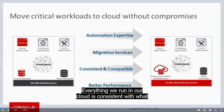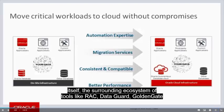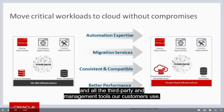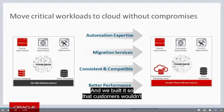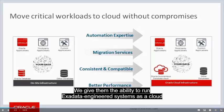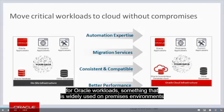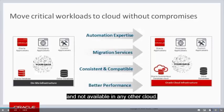Everything we run in our cloud is consistent with what you run in your own data center, including the Oracle database itself, the surrounding ecosystem of tools like RAC, Data Guard, GoldenGate, and all the third-party and management tools our customers use. And we built it so the customers wouldn't take a step backwards in terms of performance when they move to the cloud. We give them the ability to run Exadata engineered systems as a cloud service, offering the highest level of performance and scalability for Oracle workloads, something that is widely used in on-premises environments and not available in any other cloud.